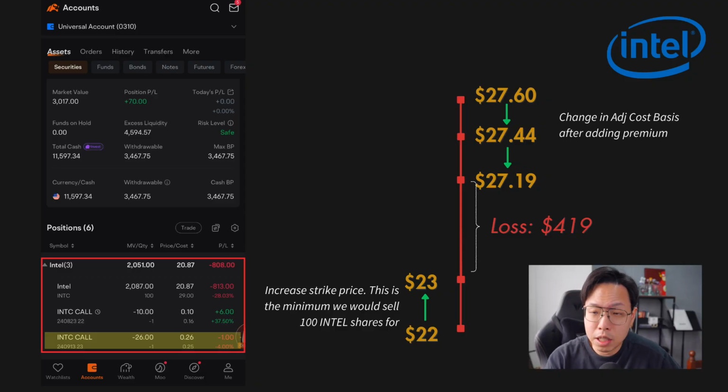Let's take a look at what happens. Initially, the position has an adjusted cost basis of $27.60. You minus off the 16 cents that we just received, $27.44, minus off the 25 cents that we received. Now the new adjusted cost basis is $27.19. Now, on 13th of September, if these 100 shares get called away from me, I receive $2,300, which means that my loss is only $419 now. So previously, if the shares get called away from me at $22, my loss would be $544. However, now if the shares get called away at $23, my loss would only be $419 on this whole position.